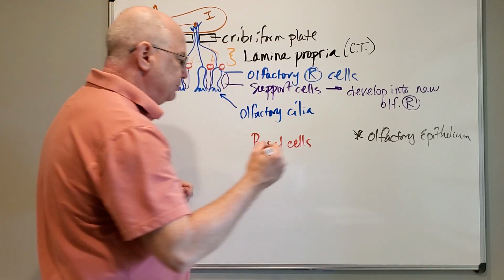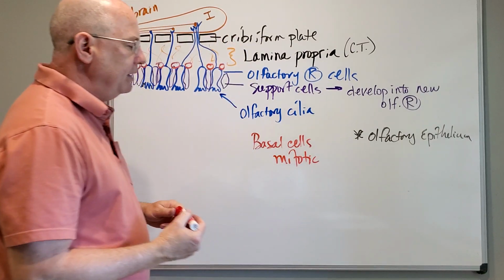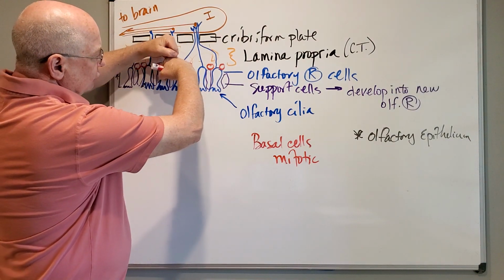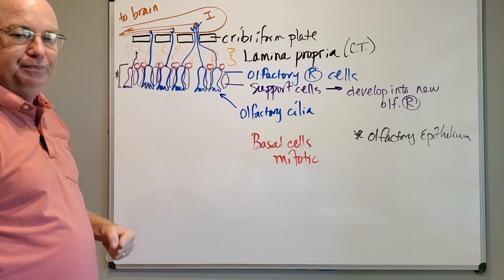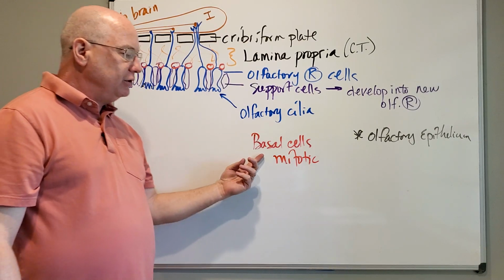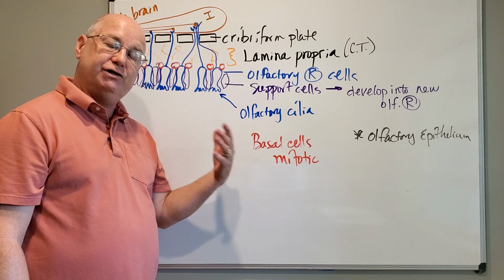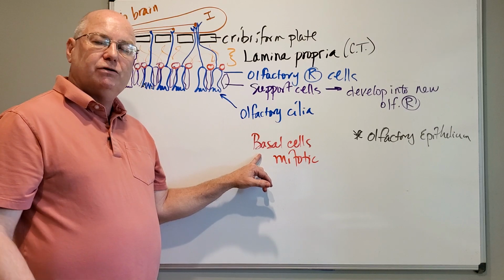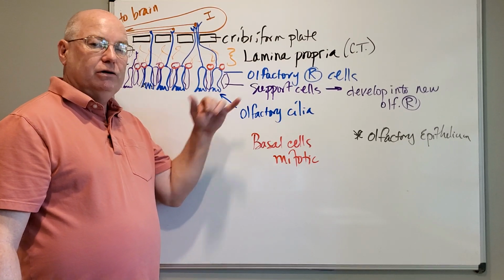One thing that's important about these basal cells is that they are mitotic. They divide by mitosis, and when they divide, the old cell stays behind, the new cell starts developing into a support cell, which will grow up to become an olfactory receptor. So that's their importance. By the way, these are considered to be adult stem cells. They're stem cells, cells from which all our organs can stem, ancient cells from the body from which we originally developed in the womb, but they are adult stem cells.